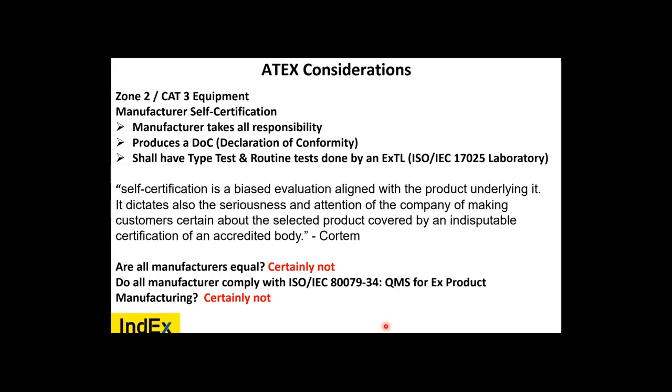Do manufacturers ever know what happened to their products 10, 20, 30, 40 years later? Do they know if it caused an explosion? I'll ask you this. When an explosion happens, can anybody track it down to an electrical piece of equipment, or perhaps has that piece of equipment exploded and is no longer found? I would say it's no longer found.